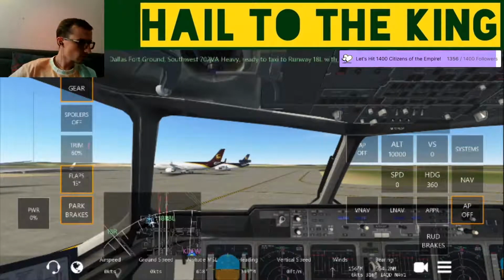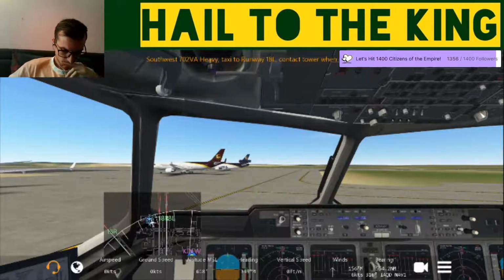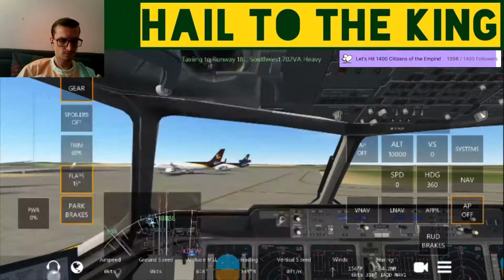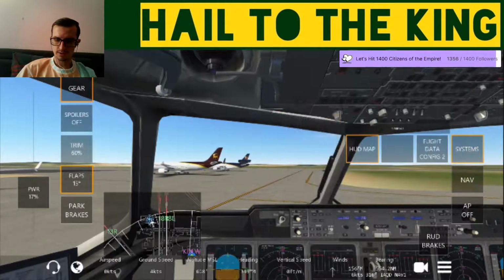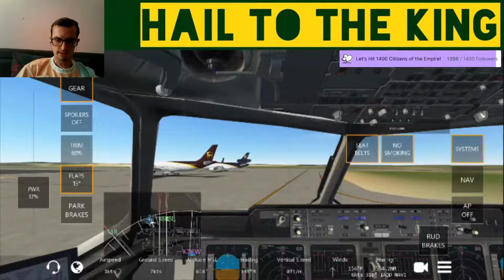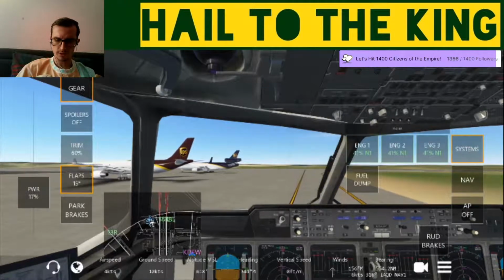Dallas Fort Worth Ground, Southwest 702 Victor Alpha Heavy, ready to taxi to runway 18 left with information Delta. Southwest 702 Victor Alpha Heavy, taxi to runway 18 left, contact tower when ready. Taxiing to runway 18 left, Southwest 702 Victor Alpha Heavy. Flaps are set. Taxi checklists. Config 2 is set. Electrical master on. Landing lights off. Strobe lights off. Nav and beacon lights on. Seat belts and no smoking signs are on. Engines are green.